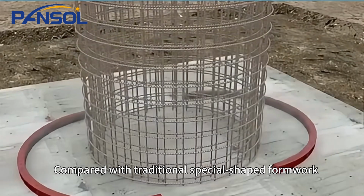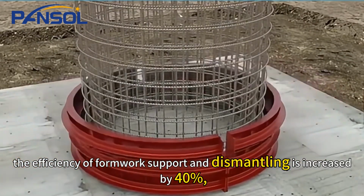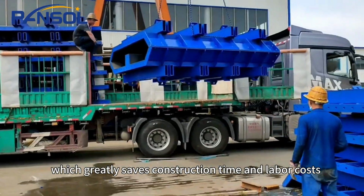Compared with traditional special-shaped formwork, the efficiency of formwork support and dismantling is increased by 40%, which greatly saves construction time and labor costs.